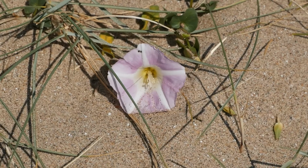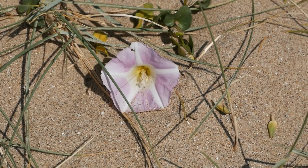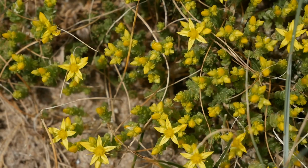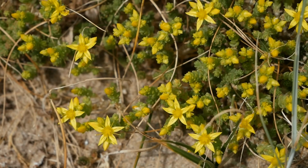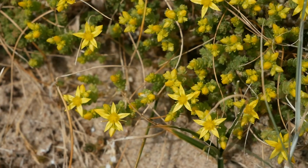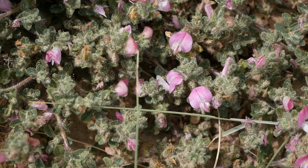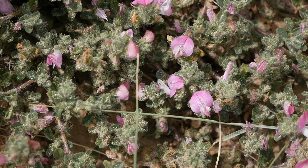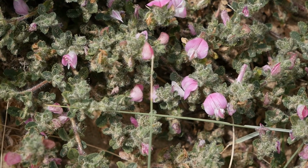This is sea bindweed, another pioneer plant. Biting stonecrop with its succulent leaves. The biting comes from the peppery taste. This is rest harrow. The name comes from the fact that it used to get caught up in the harrow, and therefore you had to rest the harrow to remove it.